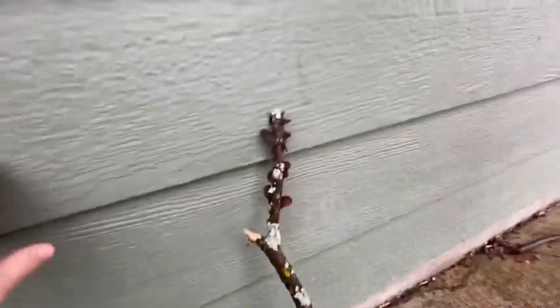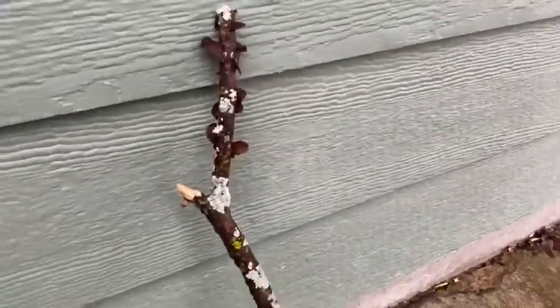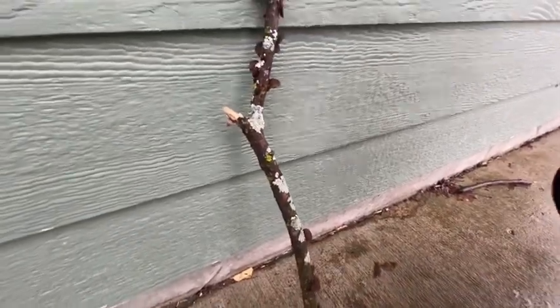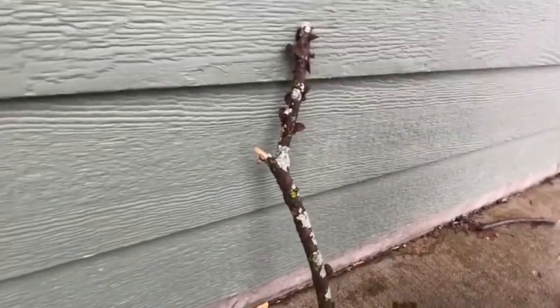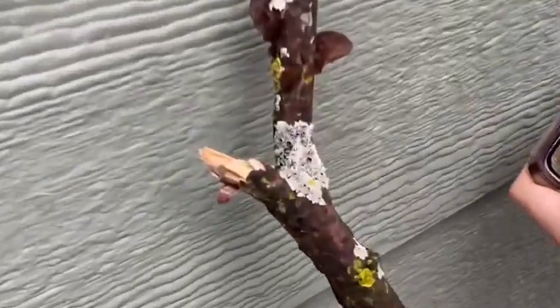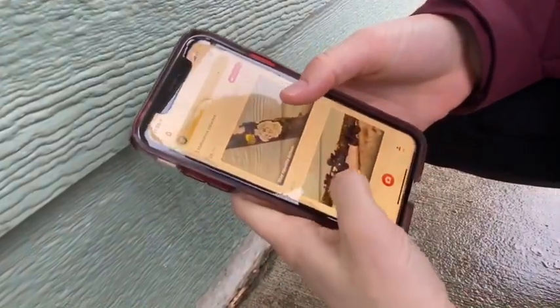Okay, wait, so you said that they grow on willow trees? Dead or fallen, so this is definitely a willow tree. Dead twigs of standing or fallen. Yeah. Cool, like, back here it looks like a normal twig. Okay, but I got this mushroom app, and we just scanned that.